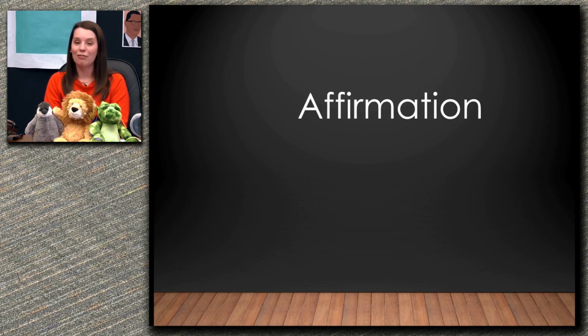Now it's time for our affirmation. This is the time at the end of our lesson when we get to build ourselves up and say positive things about ourselves to remind ourselves that there is good in all of us. And the affirmation today that I want us to remind ourselves of is, I am kind. Even when I'm not feeling so kind in my heart and my brain isn't thinking kind thoughts, if I can say I am kind, it'll switch my brain over and fill my heart with kind feelings. So let's say that together.